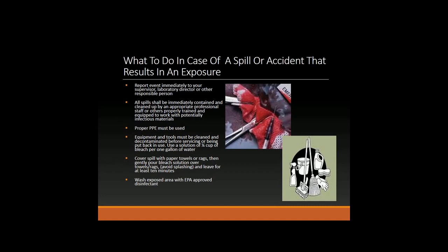Proper PPE must be used. Equipment and tools must be cleaned and decontaminated before servicing or being put back in use. Use a solution of 1/4 cup of bleach per 1 gallon of water. Cover spill with paper towels or rags, then gently pour bleach solution over towels/rags. Avoid splashing and leave for at least 10 minutes. Wash exposed area with EPA-approved disinfectant.